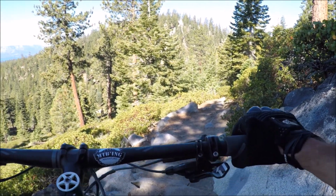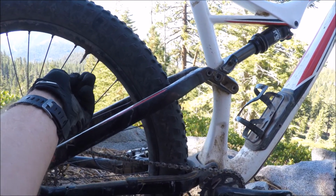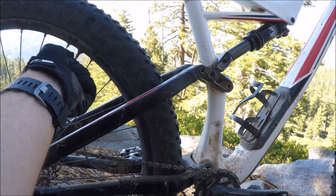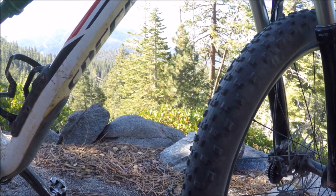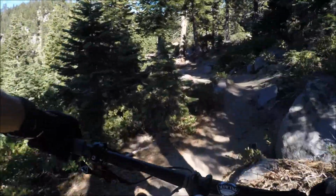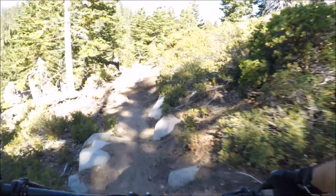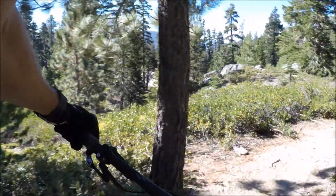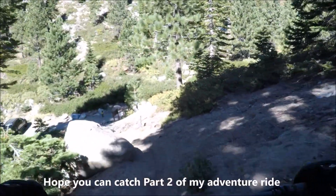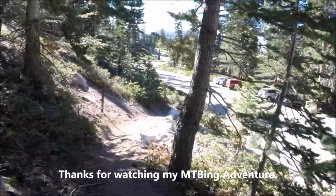You know what? I'm also gonna let a little air out. I pumped up these suckers for most of that climbing, and I'm feeling grip too. Oh, looks like we got ourselves a little parking lot.